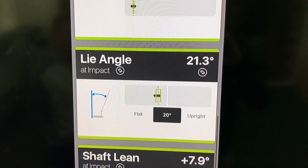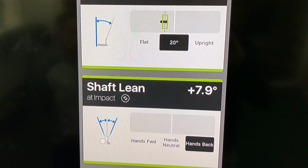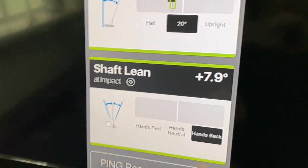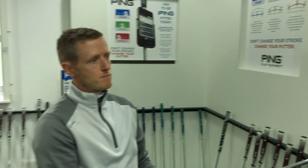Lie angle is still a touch flat, and you're adding quite an amount of loft to that club face, as you can see. So whatever we need to do, we need to flatten it and strengthen it. But you couldn't strengthen. No, we can't. Correct, absolutely. We can't make a putter really with negative loft to combat that amount of shaft lean. We can take it to kind of zero, just over.